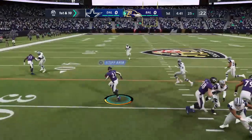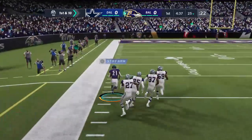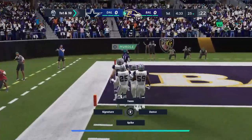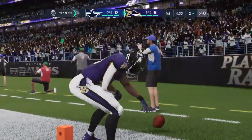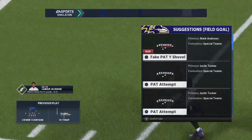And the former Heisman winner. Let's go. Cut back lane. He'll have a first down past the 40. Let's go. And he is into the end zone for a Baltimore touchdown. Mark Ingram. 75 yards, and the Ravens have taken the early lead.